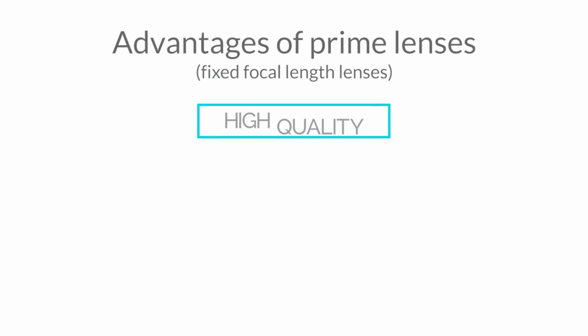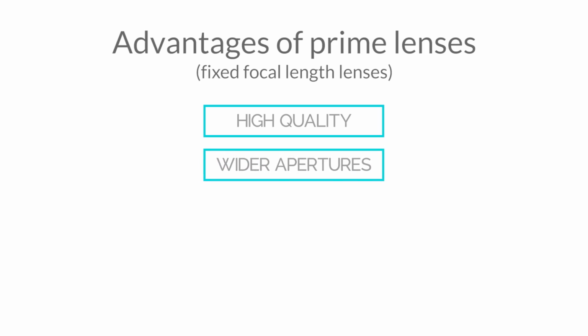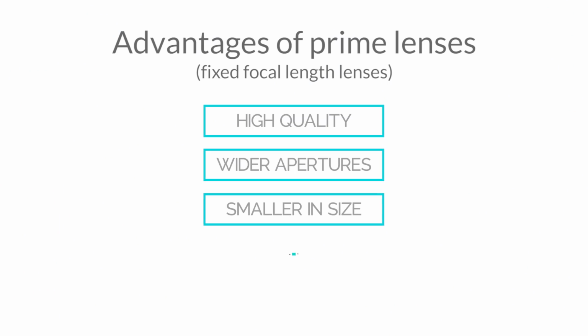Now, prime lenses are lenses that feature a fixed focal length. Now, they're available in a range of different focal lengths, and prime lenses are known for delivering high quality images. They also generally offer much wider apertures compared to zoom lenses. Size-wise, prime lenses tend to be smaller than zoom lenses, which can be a definite advantage if you're wanting to travel light. Now, with less moving parts, prime lenses are also often cheaper than zoom lenses.